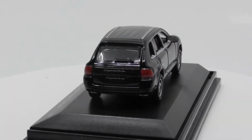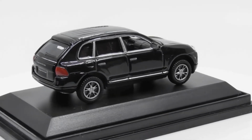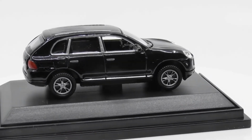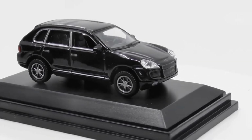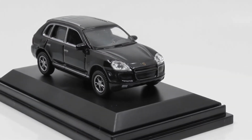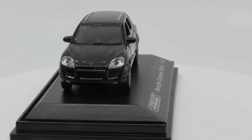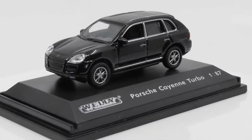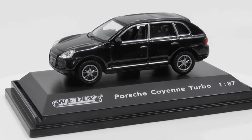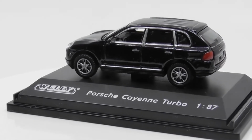The Turbo S is powered by a twin-turbocharged 4.5 liter V8 that produces 521 PS or 383 kilowatts or 514 horsepower and 720 Nm or 530 pound-feet of torque. Acceleration from 0 to 60 miles per hour or 97 kilometers per hour takes 5.0 seconds, and the top speed is 171 miles per hour or 275 kilometers per hour. It features a 6-speed automatic Tiptronic transmission.